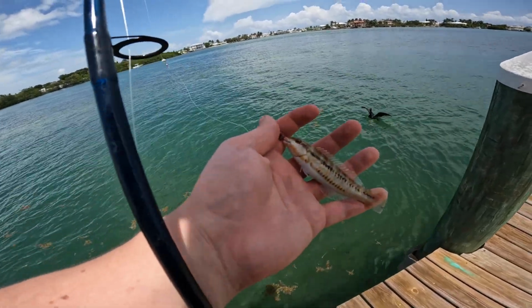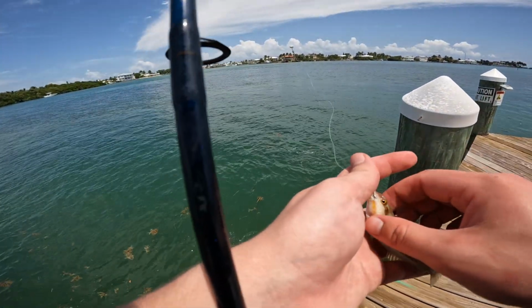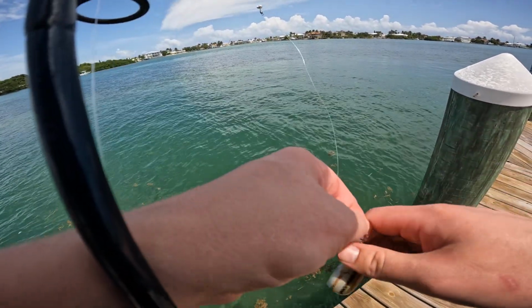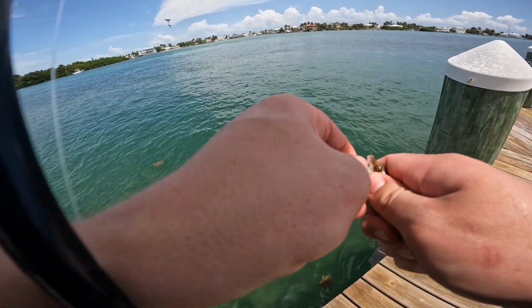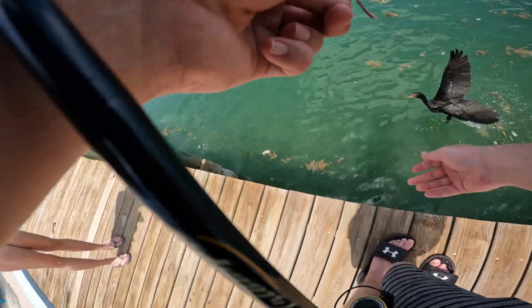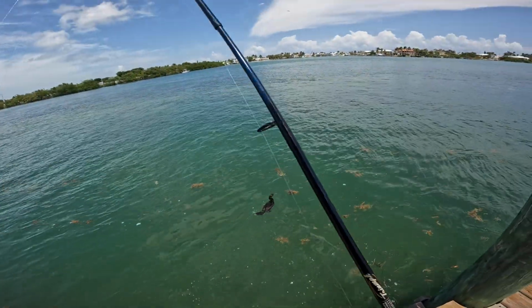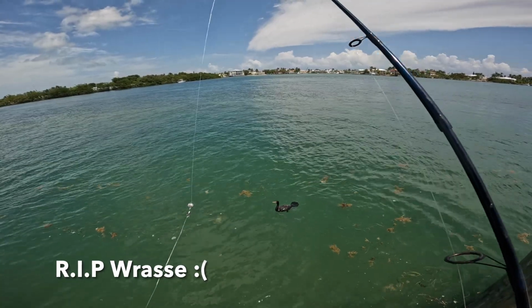Alright guys, another little wrasse here. This is another fish that this bird really wants. Let's hope he doesn't fly after him. Going that way. Oh, he got it. Poor little fish isn't too happy anymore.